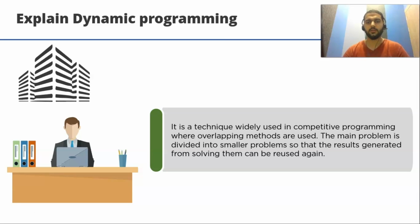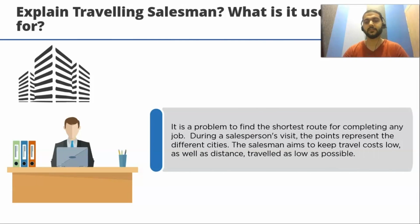Alright. Now the next question is, explain traveling salesman. What is it used for? So the traveling salesman problem is an algorithmic problem tasked with finding the shortest route between a set of points and locations that must be visited. In the problem statement, the points are the cities a salesperson might visit.